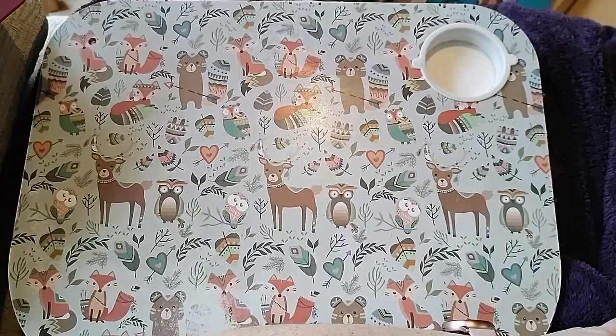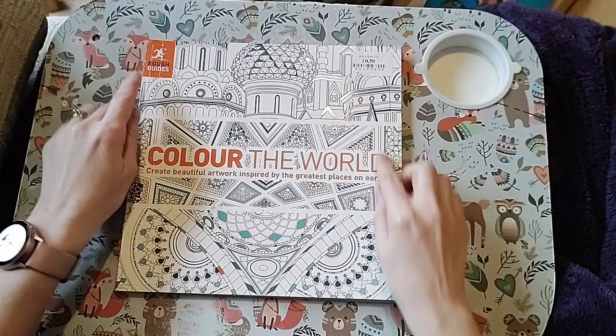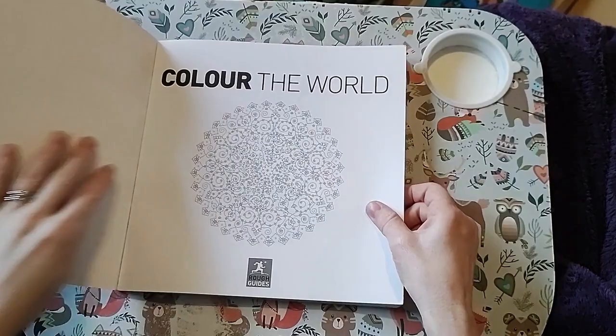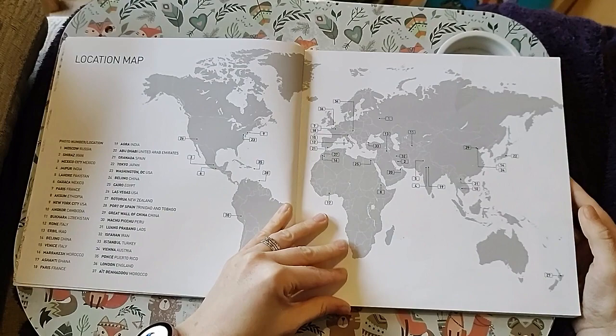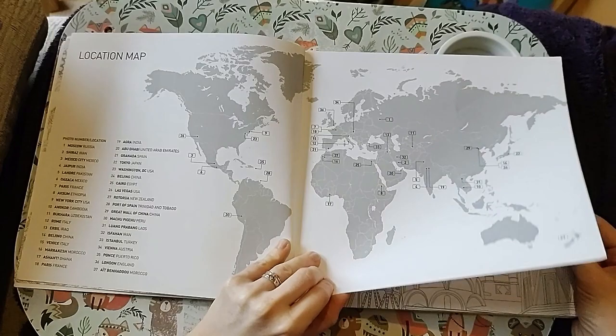Okay, so from the charity shop, I found this book, which as you can see was 50 pence. This is from Rough Guides, Colour the World, Create Beautiful Artwork Inspired by the Greatest Places on Earth. Obviously it's not in brand new condition, but it is still in good condition, plenty good enough for me. Just a few creases and things. So it's got this location map. These are all the places that we've got images from.